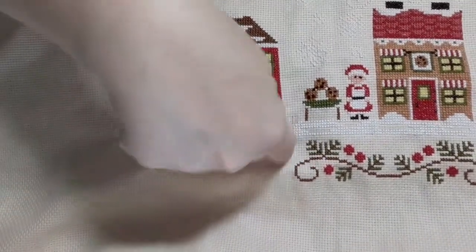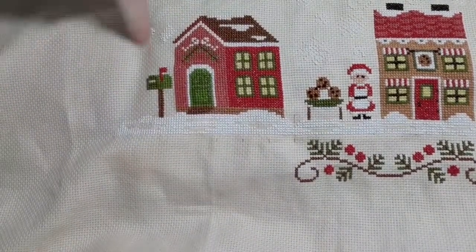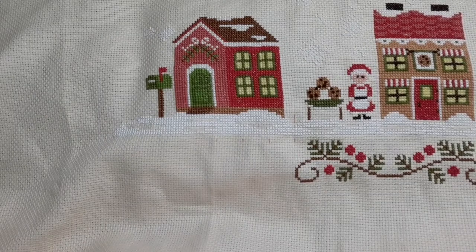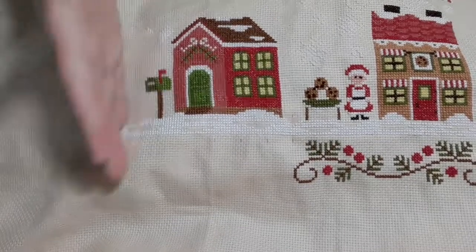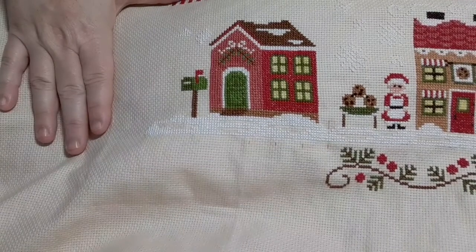So I have to add in this. I have to put a post in. And my snowflakes are not going to fit because I'm too close up here. So I'm just going to have a couple snowflakes in there. And then I can move on to my third, which is Poinsettia Place. So I'm happy with it.